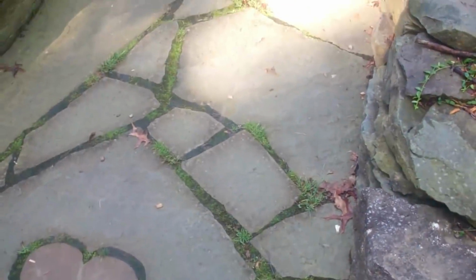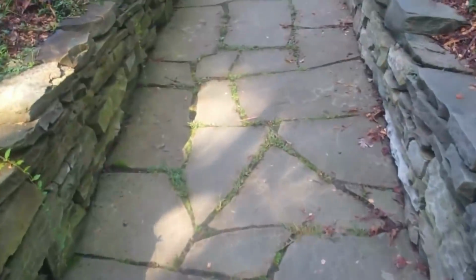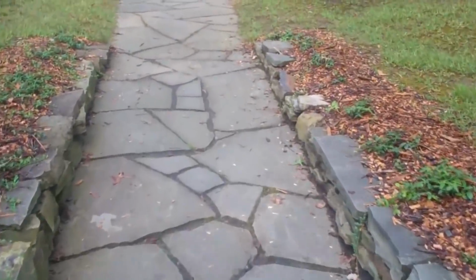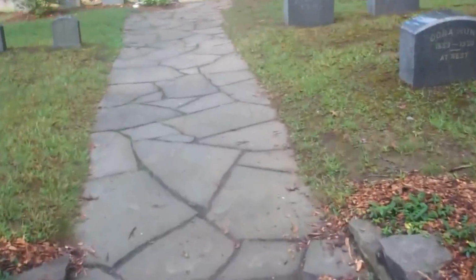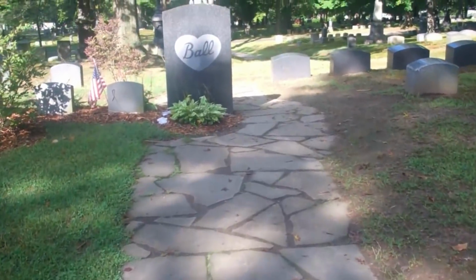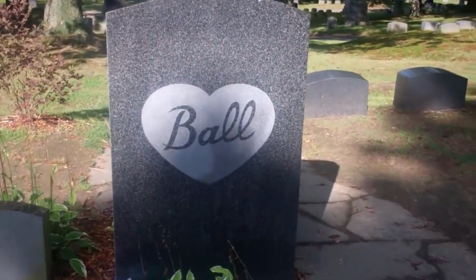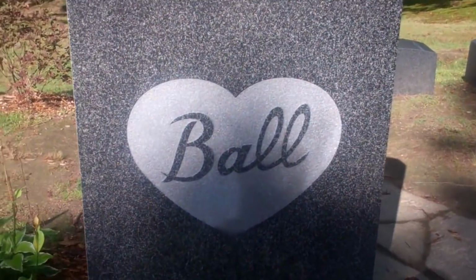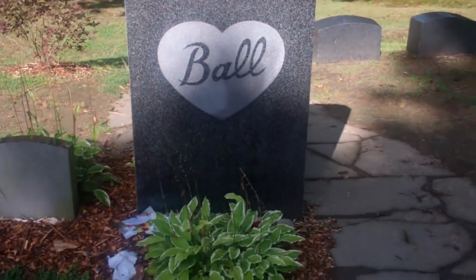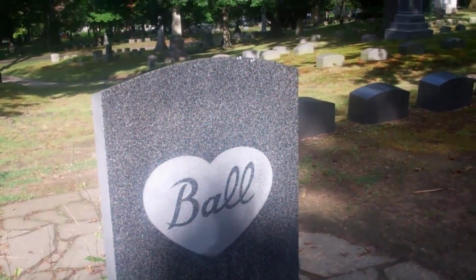Here we are at the Lakeview Cemetery in Jamestown, New York, and this is the walkway that takes you to Lucille Ball's gravestone here in Jamestown, New York. This is part of us doing the tour, and we're approaching the great Lucille Ball's gravesite right here, and here it is. I Love Lucy. I think it's just Lucy, so not sure where Ricky is, but this is Lucille's site.